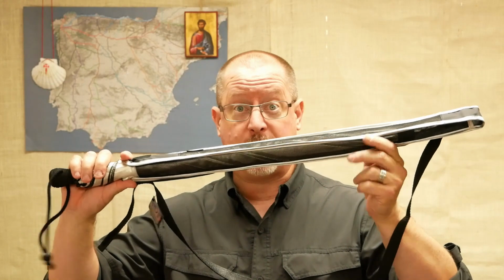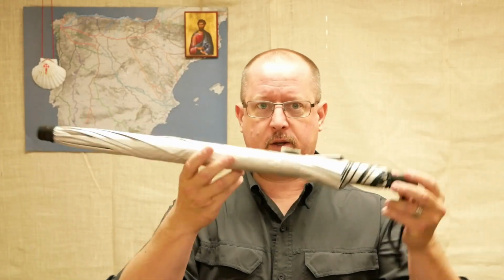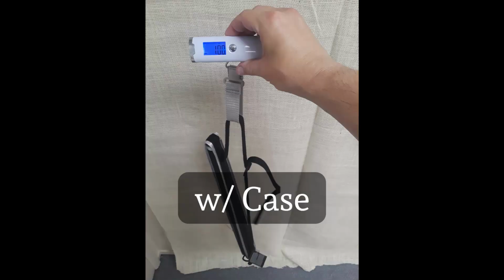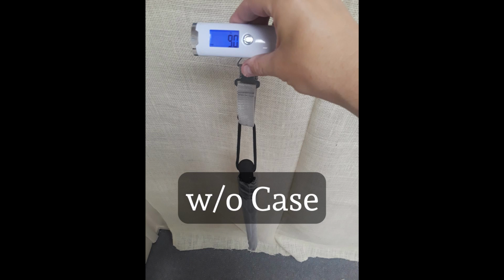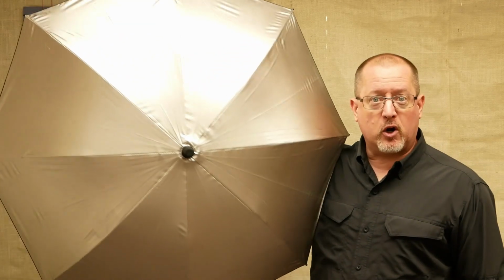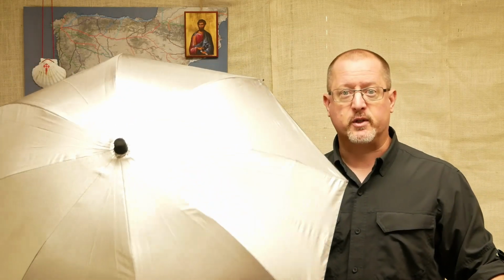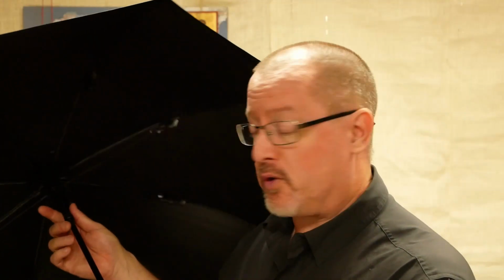So, here it is. The Yarosh Swing Light Flex. This came in on my scale at around 10 ounces. Very large canopy. Again, silver Teflon-coated on the outside, very reflective as you can see. It's basically a black hole on the inside. Now, this doesn't have any fancy features on the inside. It's not one of those automatic ones where you push a button and it explodes out. Rather, they've kept it very simple, very lightweight, and very strong. There are not very many pieces that can break or go wrong with this umbrella.